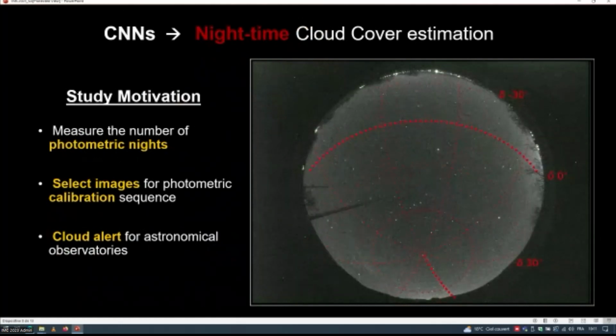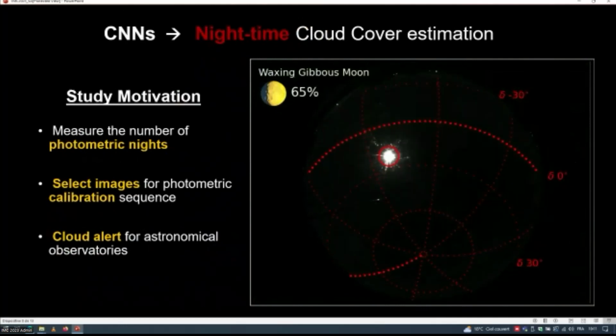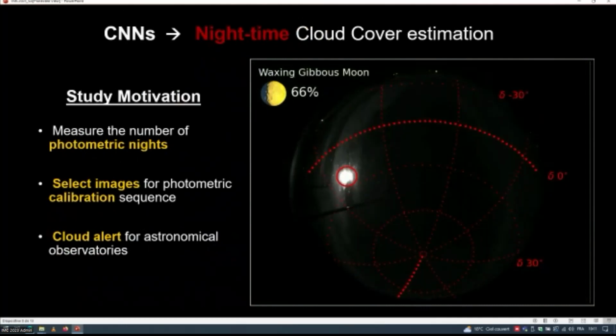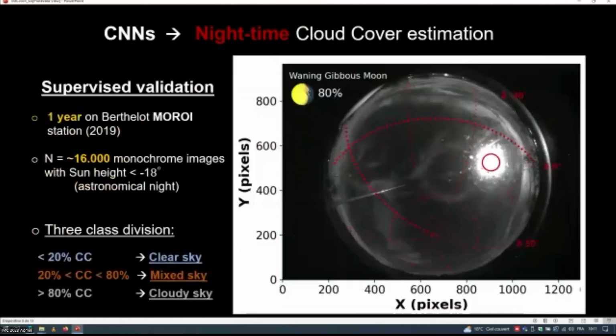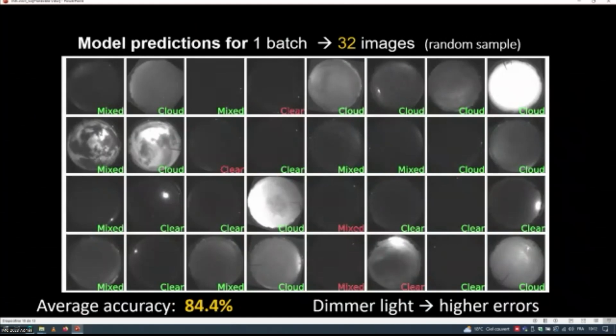We also did it for nighttime cloud cover. This is important to assess the number of photometric nights, to select the images for photometric calibration of meteors, and also to make a cloud alert for astronomical observations. We did this for Berthelot, another station where we also have an observatory, also 16,000 images during the astronomical night, with three levels of cloud cover. And we get these results.